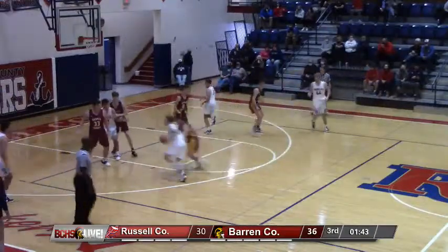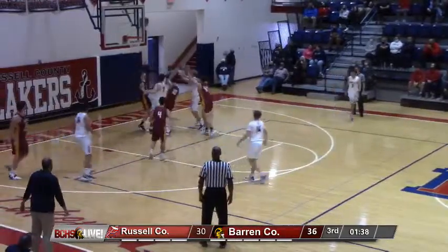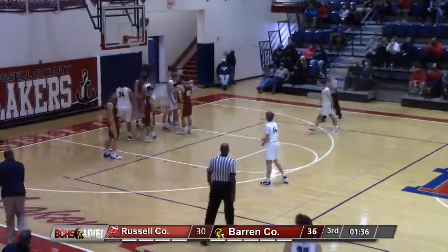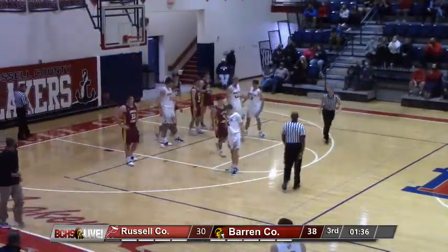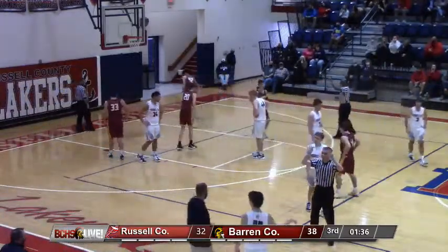Out top to Loy. Loy wants to drive. In the corner to Grayson. Pulls the trigger. Oh, it's in and out. Loy went halfway down, came out. Put back up and in, and a foul. Ham got the putback off the missed shot. Foul on the Trojans.